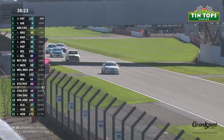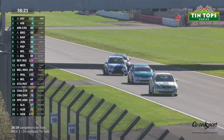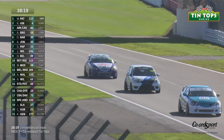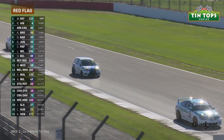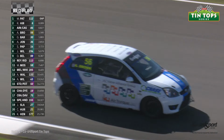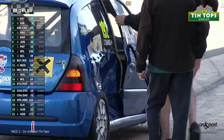But that has caused the first full course yellow of the day, and we'll see if that car is able to either recover itself. I would suggest not, by the amount of damage that is in the car. That is going to need a recovery as a red flag. Yeah, I was just thinking they're actually having to remove bits of it independent of the car, so looks like we'll have to do this all over again for the tin tops.